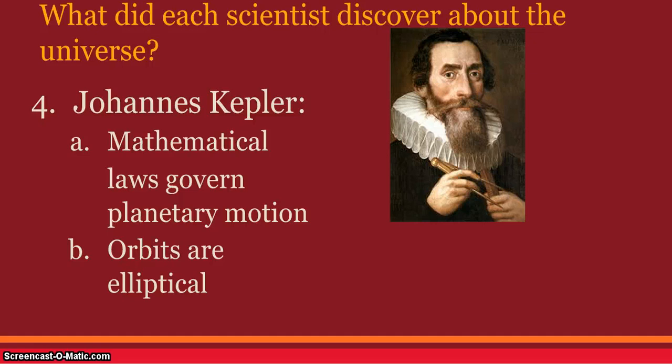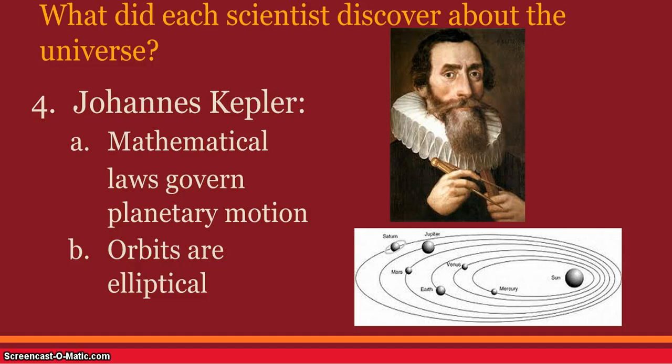Now, Kepler's idea is that orbits are elliptical. This is a lot easier to show you than to just explain. You can see in this diagram that those planets that are orbiting around the sun, notice, still heliocentric, right? Kepler wasn't going against Copernicus. But his idea of the orbits was different. From that diagram we looked at on the last slide, those orbits were circular. But from Kepler's observations, he noticed that the planets were not orbiting in circles around the sun. Instead, they were ellipses. And that's what we say when we mean that the orbits are elliptical. You can look at the way that those lines are going around the sun. It's like an oval. It's not a perfect circle.